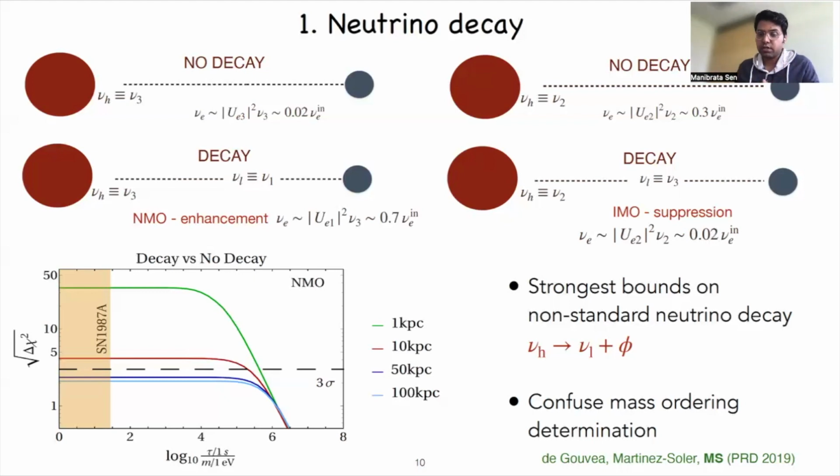So you can do two things. One, depending on what you see, you can use this to actually put constraints on the lifetime of the heaviest neutrino. So if the supernova, for example, takes place at a distance of 10 kiloparsec, you can constrain the lifetime of neutrinos to be around 10 to the 5 seconds per eV or so, with a precision that's almost larger than 2 sigma or so. And this can be quite large if the distance of the supernova is close by.